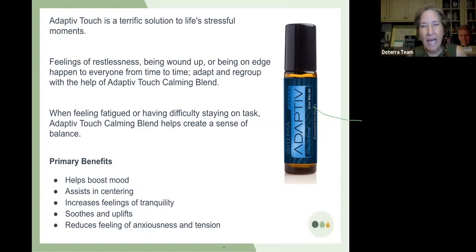So my time was very split, and I actually got to the end of the day and realized there were many things that I did not get finished that needed to get done by this week. So what did I do? I took out my adaptive roll-on and I began to apply it on my neck, on my webs of my hands, and my shoulders, and I immediately began to feel it.